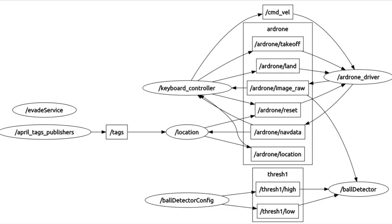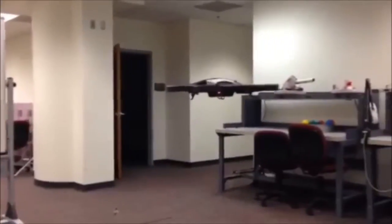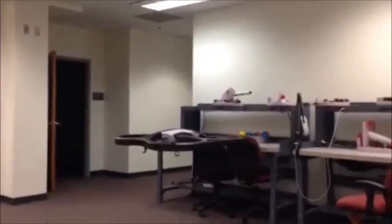While the controller is driving the drone, it is also handling any service requests from the evasion node. Whenever the controller receives an evasion request, the controller forwards this request to the drone to perform one of the evasive animations in our limited selection of animations.